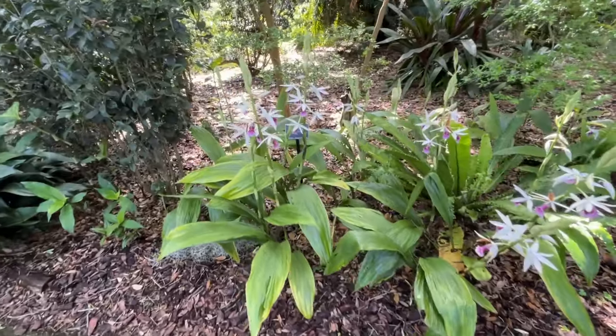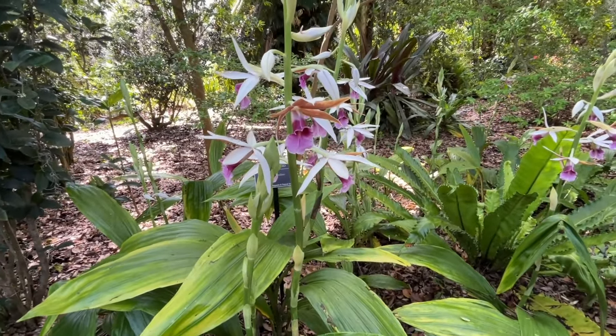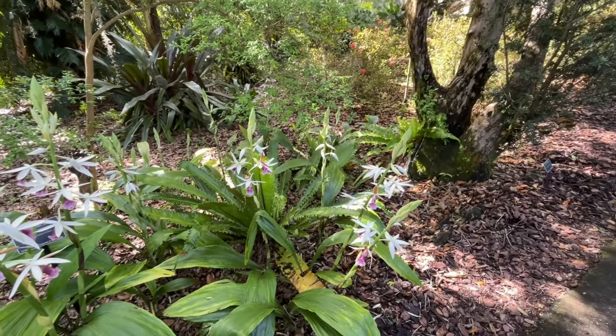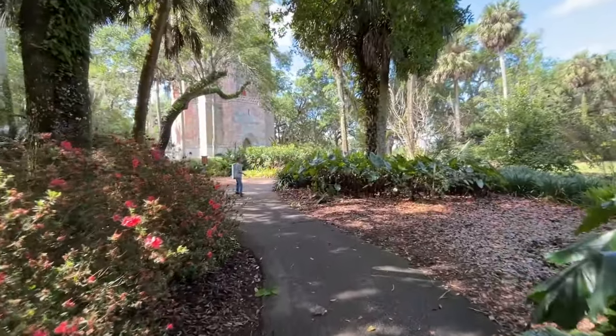Pretty sure I've lost Liam, but I had to stop and take some video of these. These are stunning. They're called Nun's Orchid. They look like a cross between orchids and lilies. They're beautiful. Oh, look, I found him again. He keeps running away from me.